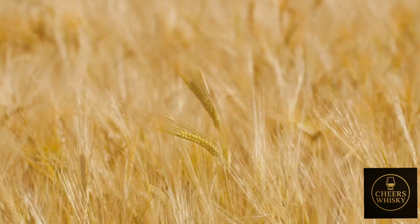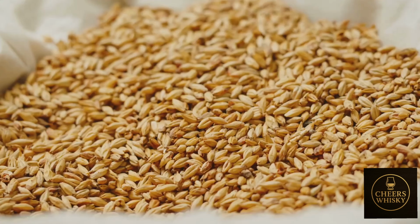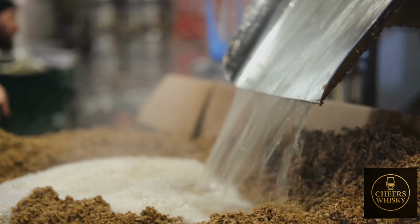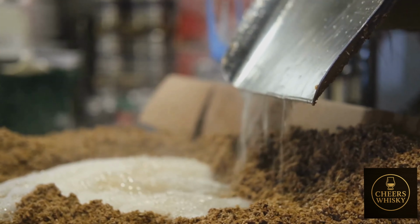The journey of single malt whiskey begins with barley, a humble grain that holds the key to its creation. The barley is first carefully selected, ensuring that only the highest quality grains are used. It is then steeped in water, a process known as steeping, which awakens the barley from its dormant state and initiates germination. During germination, the barley's enzymes are activated, converting starches into sugars.